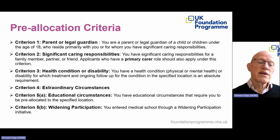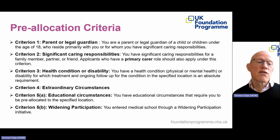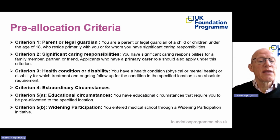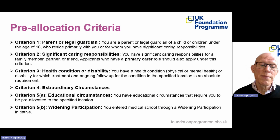Criterion 4 was previously known as unique and extends to extraordinary circumstances, and they really do have to be extraordinary circumstances. If you feel you don't quite meet criterion 1, 2, 3, or 5, that doesn't necessarily mean they are extraordinary, and you apply under criterion 4.